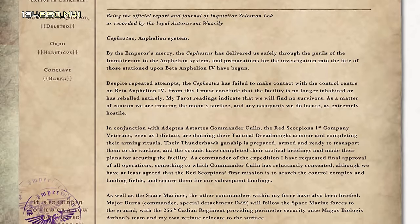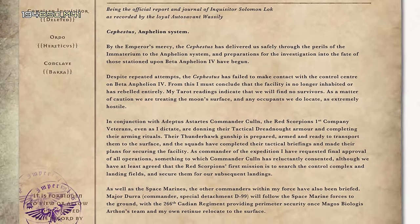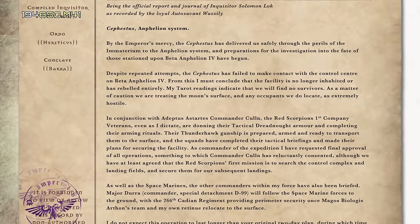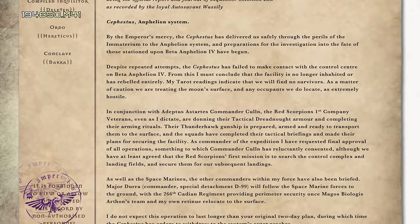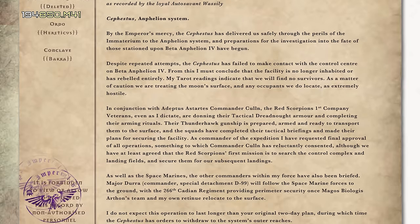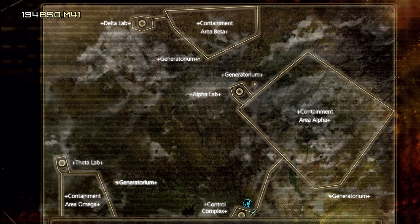The plan was for the Red Scorpions to make their initial deployment into the control center, and their Terminator squads had begun preparations for the mission. Once a landing zone had been made safe, they'd be followed by the Inquisitor and his aides, then Detachment D-99, and finally the Magos and the Cadians. After the task force had landed, the Cephestus would return to high orbit to await extraction orders, which Locke confidently predicted would be 2 days after deployment.